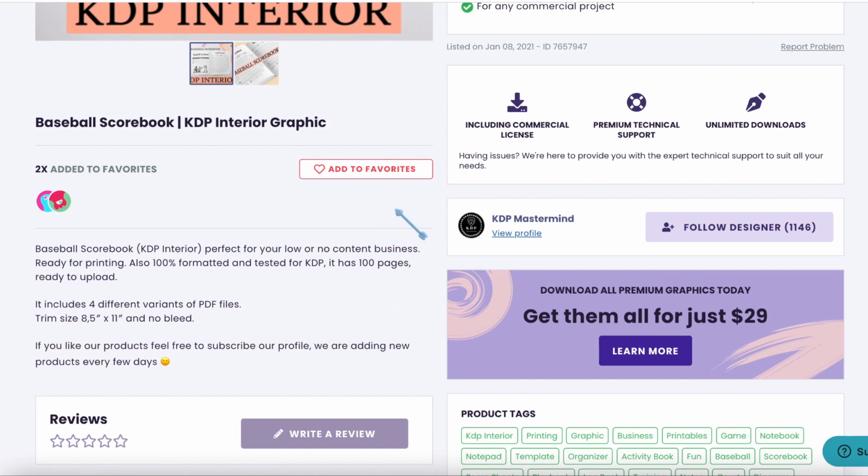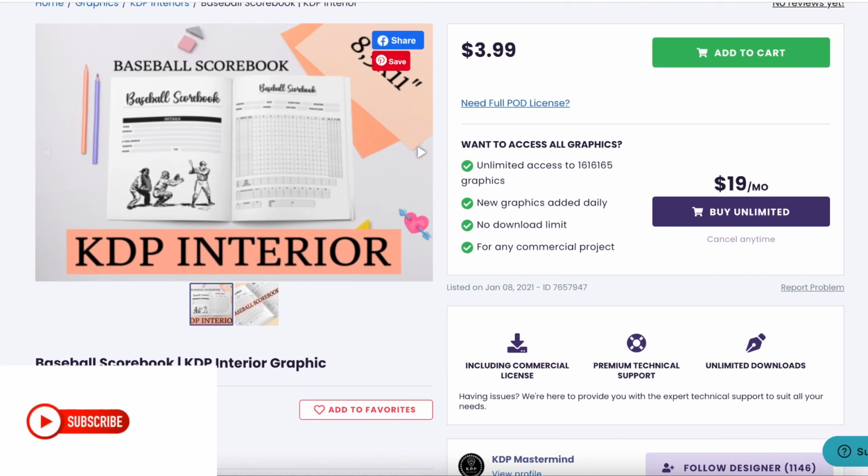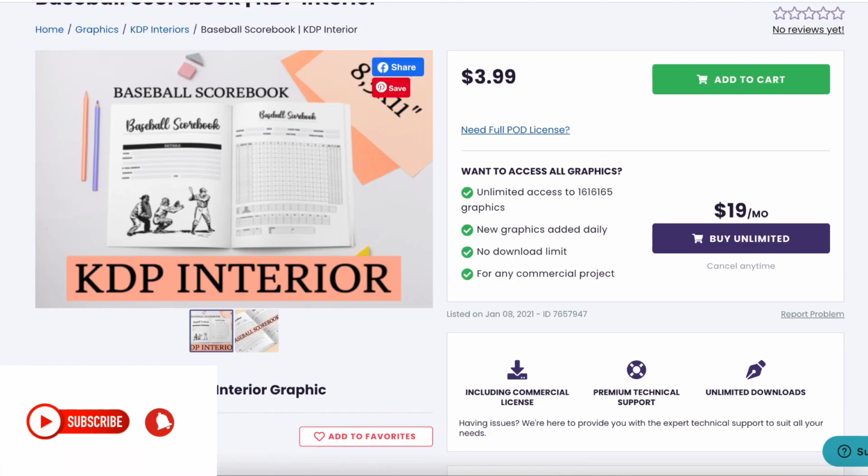So looking on Creative Fabrica, I came across this interior. It is a baseball scorebook interior, 8.5 by 11. Now look at this, it's just 2 people that have added this to favorite. That means that not many people know of this book niche, so it's left for you to grab this opportunity and upload your book as fast as possible.